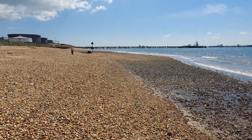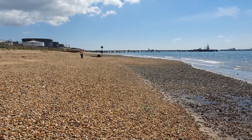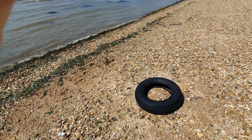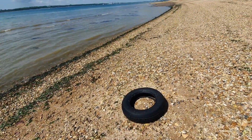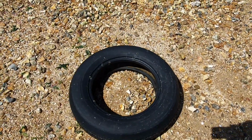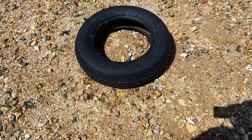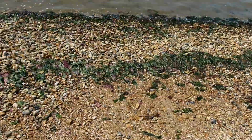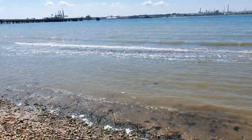Right, so I'm going that way along some quite clacky gravel. So I'll talk to you again in a bit. Why are you 0.6? There you go, 0.5. Good. There you go. That must be one of these microplastics everyone keeps going on about. I would pick it up and put it in my pocket, but it's a bit heavy.